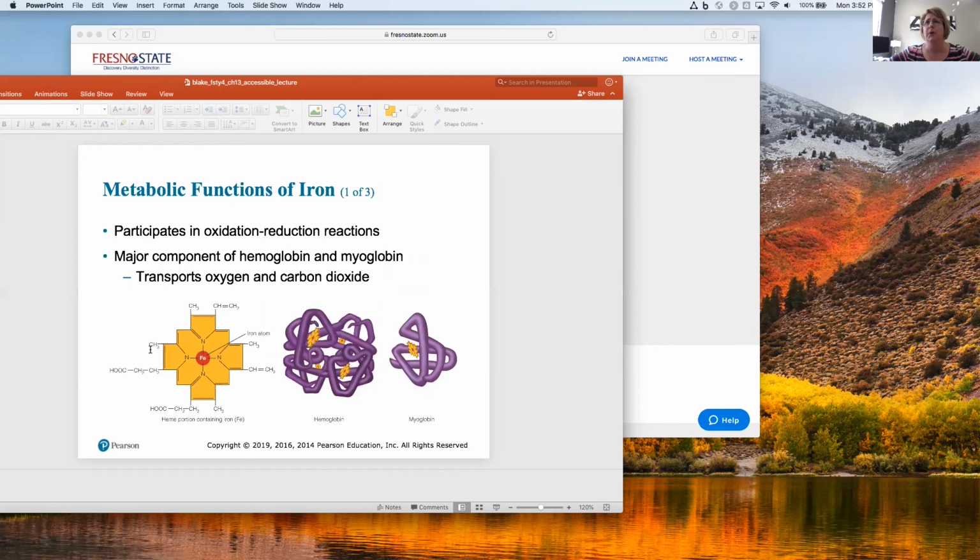Okay, it participates in oxidation reduction reactions. So it's the major compound of hemoglobin and myoglobin. So when you start to look at this whole process, I think most of you know, the bigger picture here that I just want you to get out of it is that iron really helps with the transportation of oxygen, right? And so how much of a player it is in the oxygenation of our blood and how important that is.